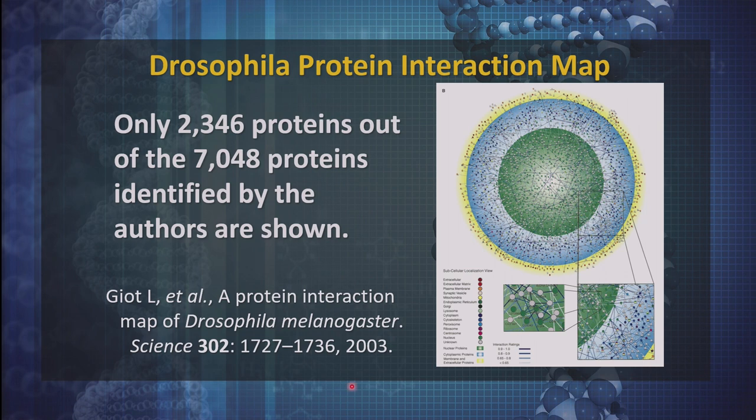But what this is in green, the proteins that are inside the cell nucleus. In blue, the proteins that are inside the cytoplasm. And yellow are the membrane-bound proteins and extracellular proteins. And you can see there's a cutout here and a zoom up, and another cutout and a zoom up. Each one of these dots is a protein. Can you see the lines connecting them? Well, this one in the middle, I can count 1, 2, 3, 4, 5, 6, looks like 7 or 8 lines connecting to other proteins.